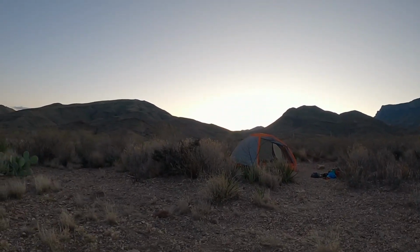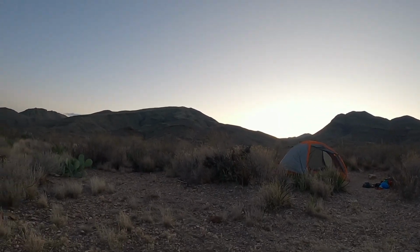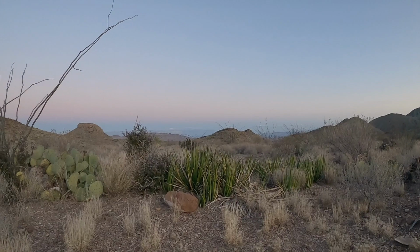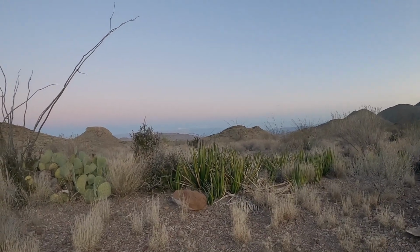The sun is set. Beautiful evening. Wind has died down. Hopefully it stays down.